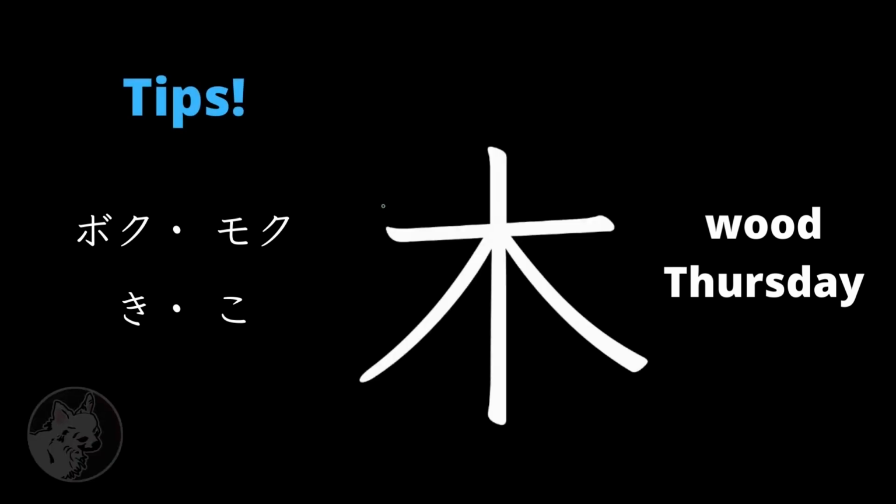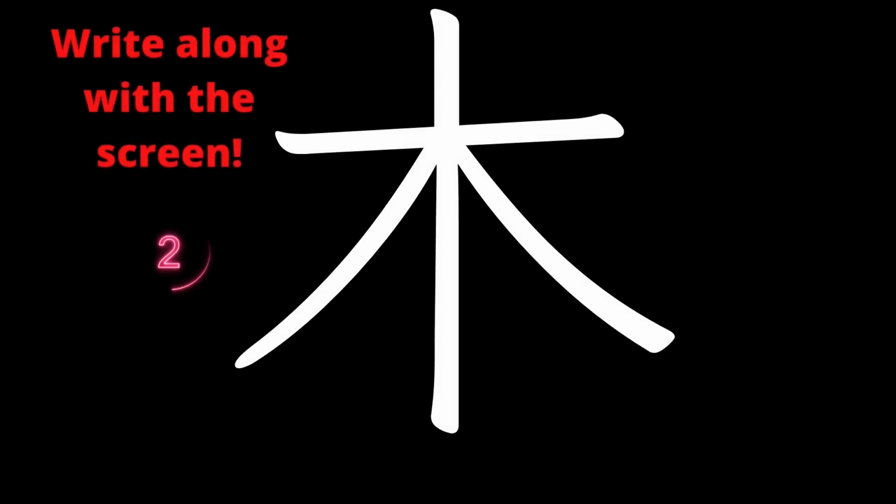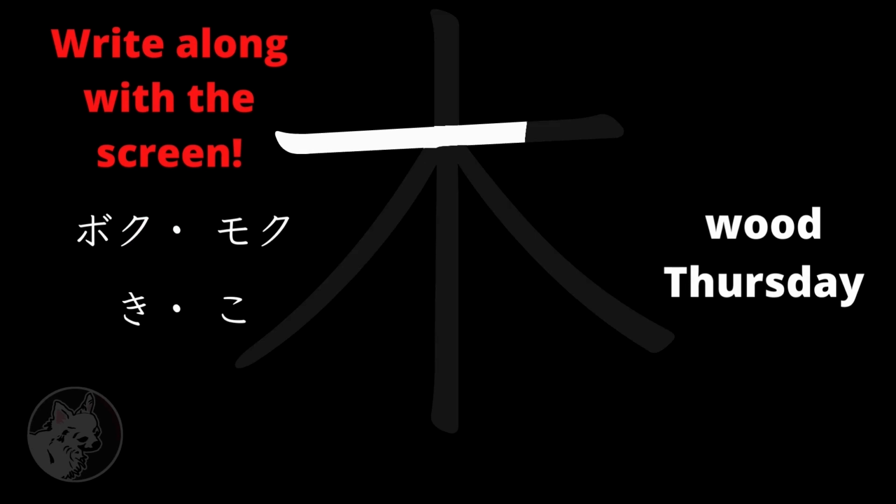Tips. It has 4 strokes. 1, 2, 3, and 4. The end of third stroke, make sure to finish with slash. Write along with the screen with your finger.